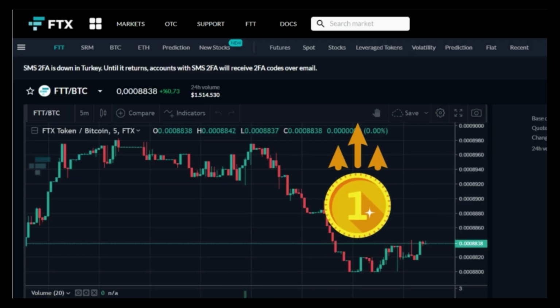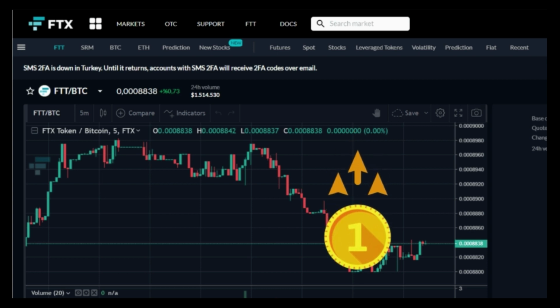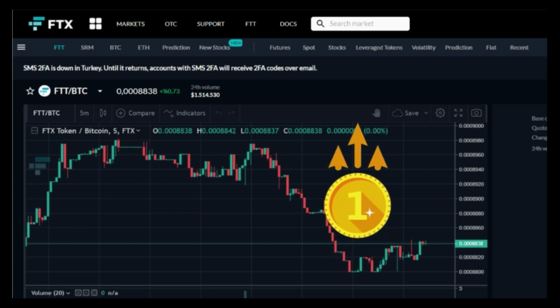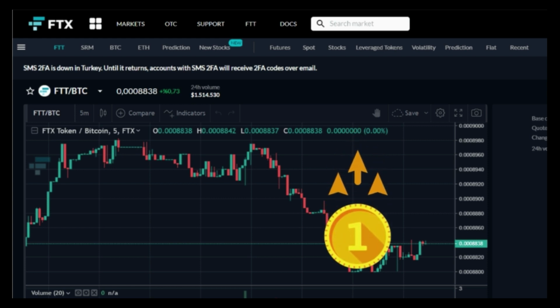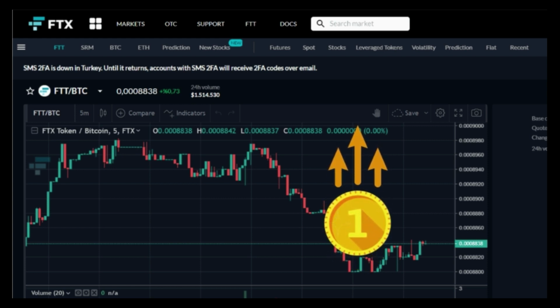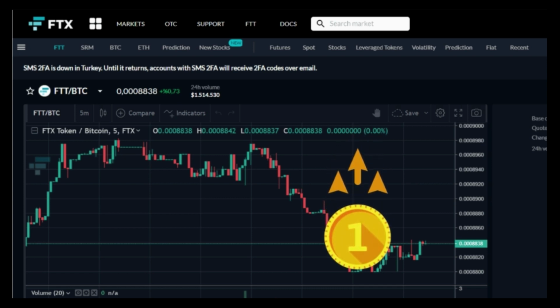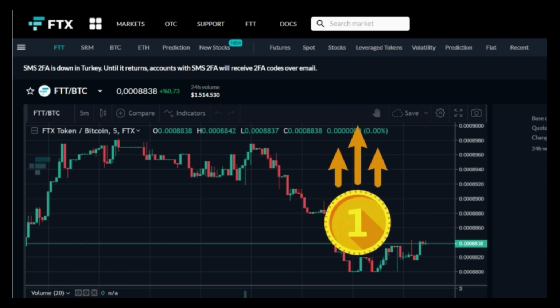FTT is the native token of the FTX exchange. It provides users with certain benefits such as paying less FTX trading fees, receiving socialized gains from the insurance fund, buying and burning your fees weekly, using it as collateral for futures trading. It can also be traded on spot/futures of the exchange.